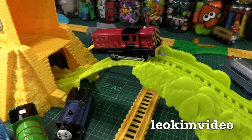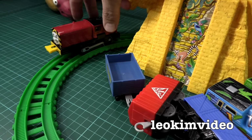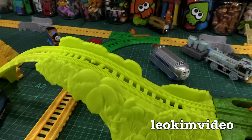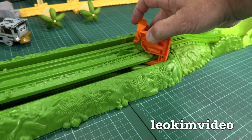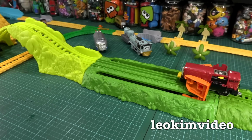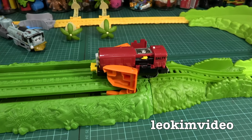I'll just give it a normal play first. Yes, we didn't see that, did we? No, and we'll just see how Salty goes here, and maybe we'll set the catapult on the next run. Well, maybe we'll do it now. Let's send Crashing Salty to Planet X. You can see what happened there.